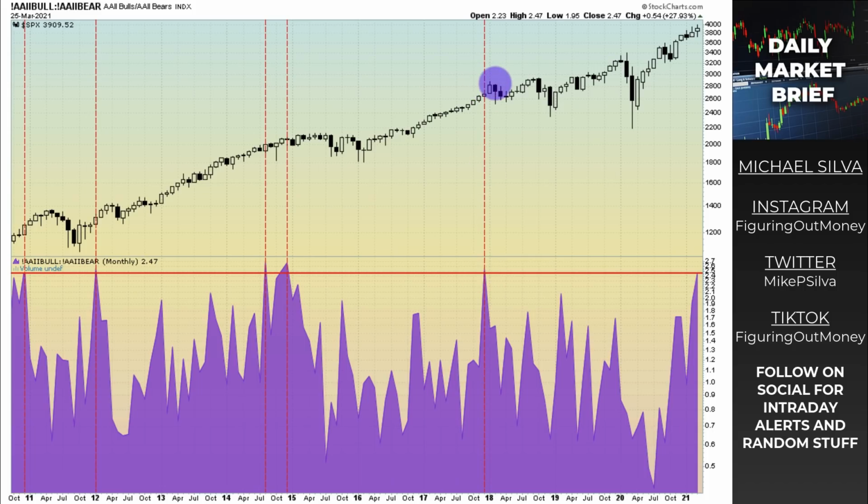So it's not like a signal to sell or signal to buy. But what I want to call out here is when we got these readings, the market didn't really go anywhere for months. You can see it went up and then right back down, and then up and then right back down. And right here and here you can see that for months it was just kind of going sideways. So it's just interesting.